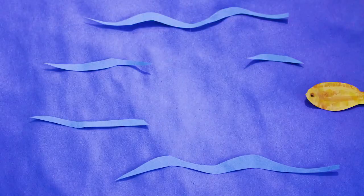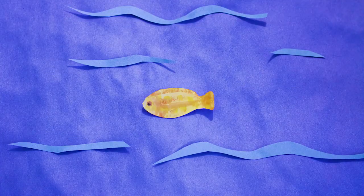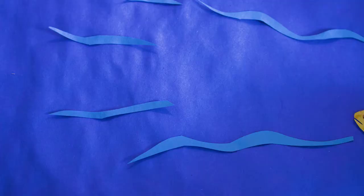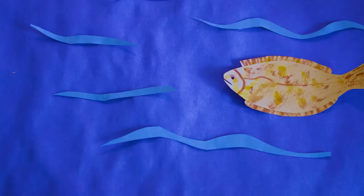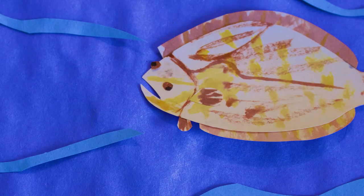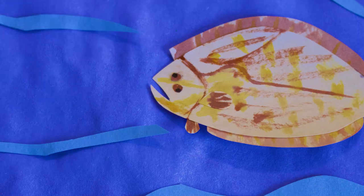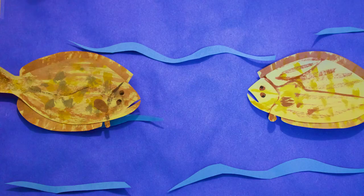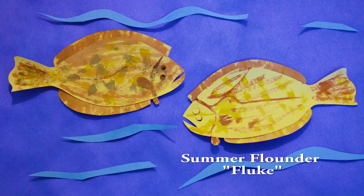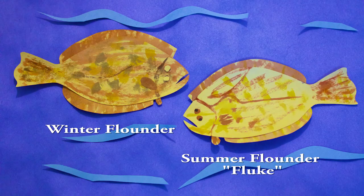But flounder aren't born this way. When they're baby fish, they are symmetrical with one eye on each side of their body. Then flatfish puberty hits, also known as metamorphosis, and one eye migrates to meet the other on one side of the body. The side that is favored varies depending on the species, so summer flounder or fluke face left, while winter flounder face right.